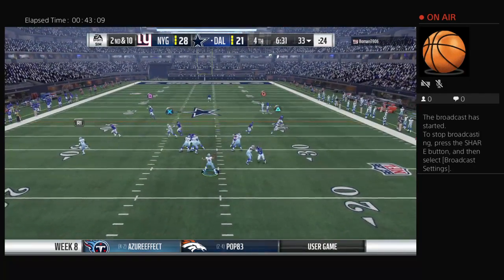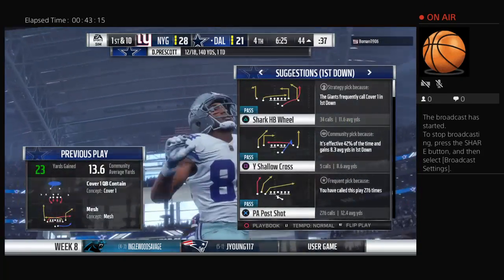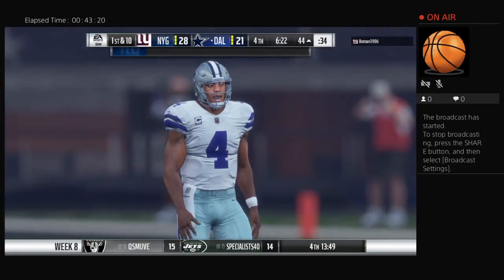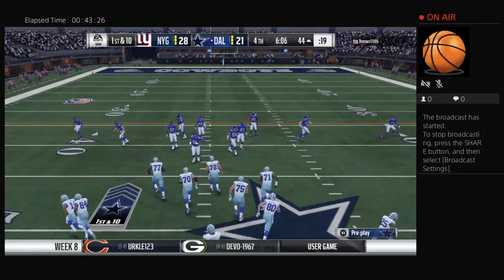From the shotgun, it's Prescott. Looking left side, and it's complete. And he's finally taken down, but not before getting across midfield and across the 45-yard line. And now a first down following that long gain.